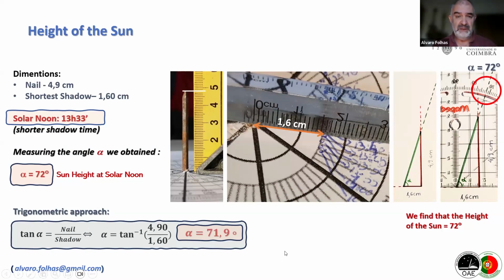Next, the experiment. They put the nail vertically, measure the nail height, and for each moment they mark on the paper all the shadow positions during the time of the measurements. They start at least 1 hour before solar noon and continue for another hour after, to realize that the change of the size and the change of the orientation of the shadow is very important to the different approaches we need to do. They check the shortest shadow and the time and figure out the north direction.